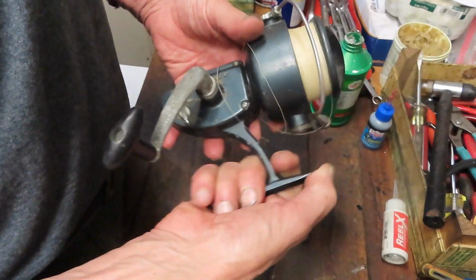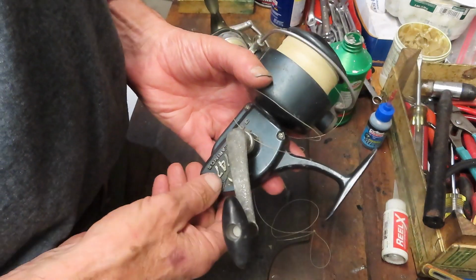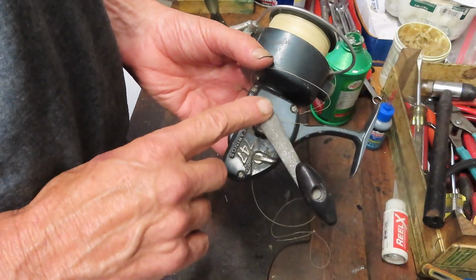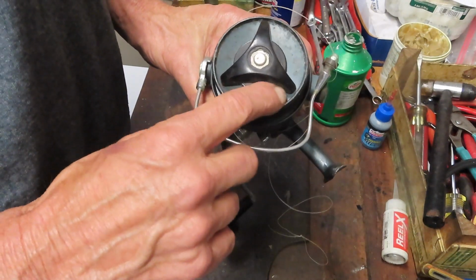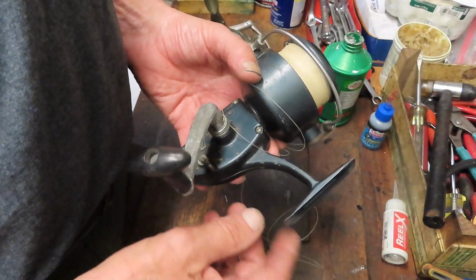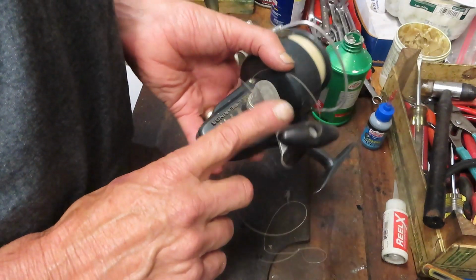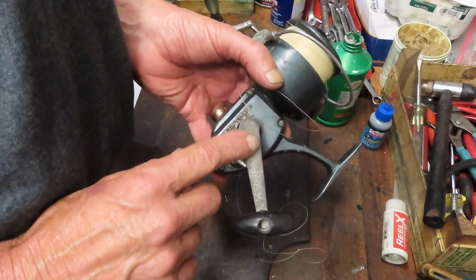So I'm kind of excited to get underneath this one. I'm certainly going to do a video on it. We'll see how this one comes together, and I would certainly think about putting that one on one of those older poles that I showed you that I acquired in the last week or two. The chrome plating, or whatever kind of plating was on here, is worn off. That's all right.